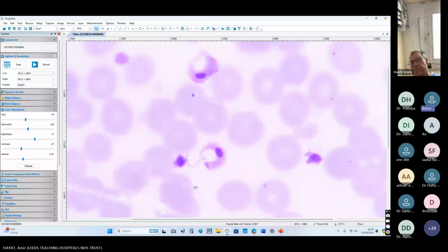So trypanosoma is common in the FRCPath morphology exam. Every now and then they would give either Loa loa or falciparum, or they would give trypanosoma cases.